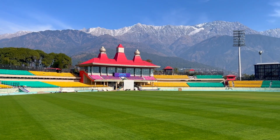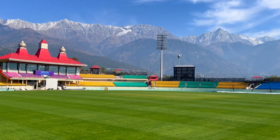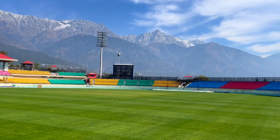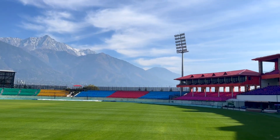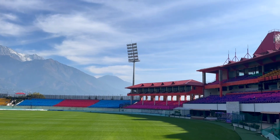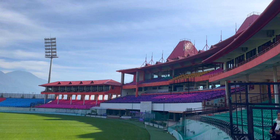Besides this, the gallery has also been made very colorful. Look at the stands and the pavilion. If you are in Dharamshala, you cannot afford to miss this place. Unlike most other cricket stadiums in India, visitors can visit this stadium when there are no matches scheduled.